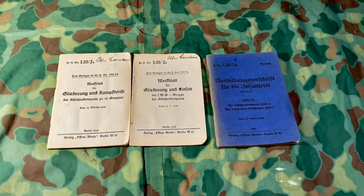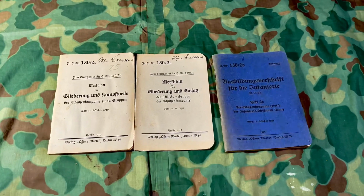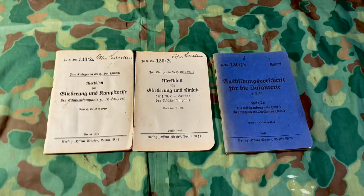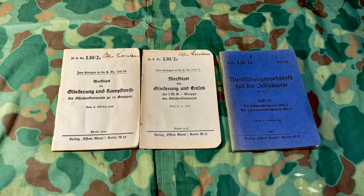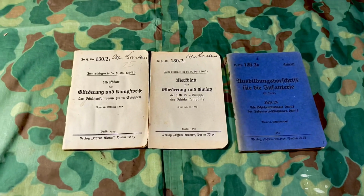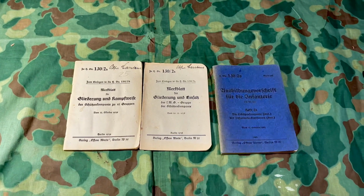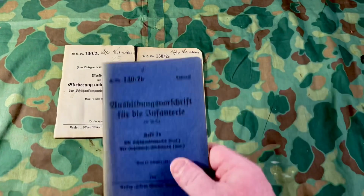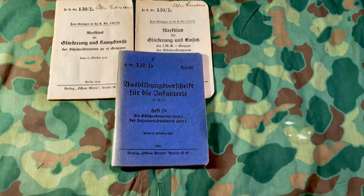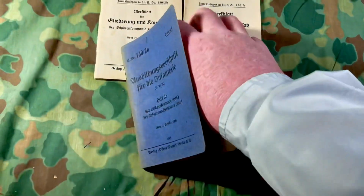This makes it just so much better when you're out in the field, especially if you're portraying a German soldier during World War II. These are great items to have in your kit to help with your impression and to make it that much better. Basically, these are infantry manuals from the German army during World War II. This big blue one here is the infantry Bible, just like when you join the military today, a manual of how to act, tactics, that kind of deal. It's all in here. This is all in German.